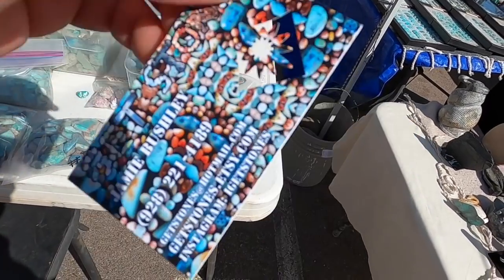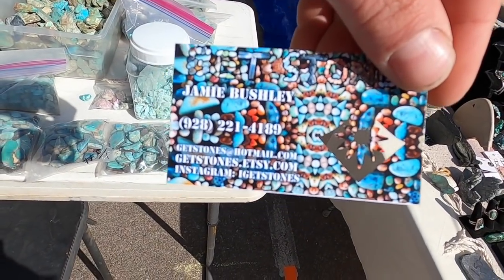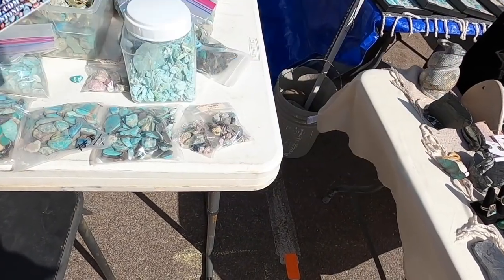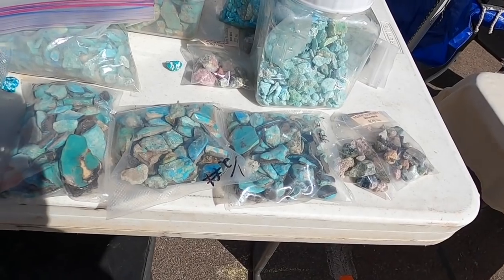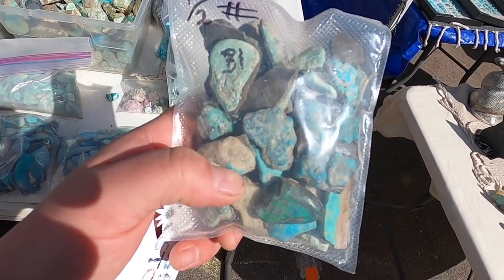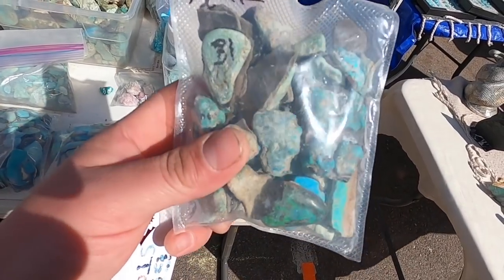Such a pleasure to have this gentleman. You Jamie? Yep. Yo, Jamie. Let me share with you folks some of these beautiful stones. I bought myself one of these packages. Very affordable. The gentleman did most of the work, setting up the DevCon. Nice and stable. These bad girls are not going to crumble on you.